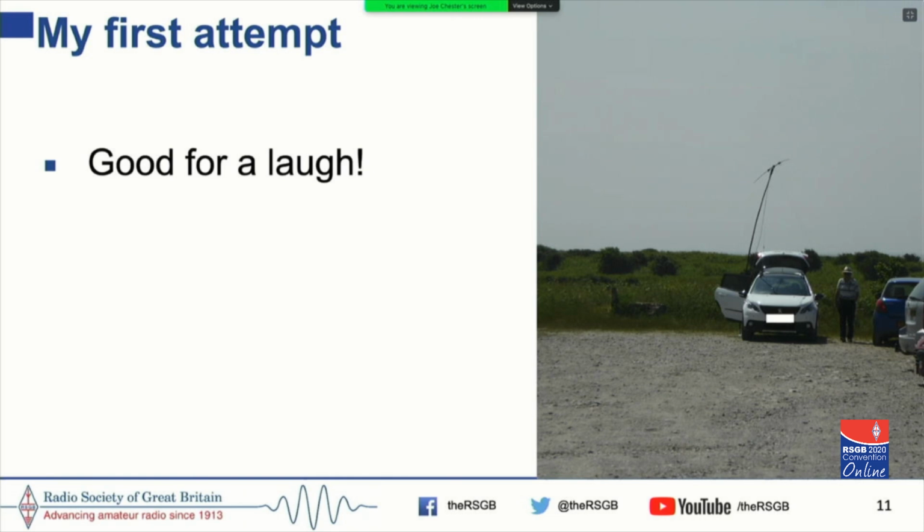This was basically a bit of a buddy pole, put up in the air as a horizontal dipole on the end of a fishing pole. In the boot of the car was a car battery and my 706 and a mobile MFJ mobile tuner. Couldn't get a match, heard nothing, complete disaster.